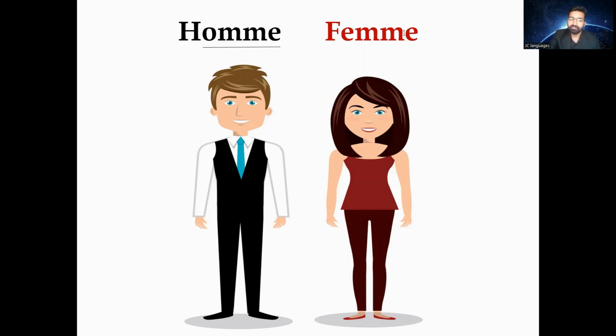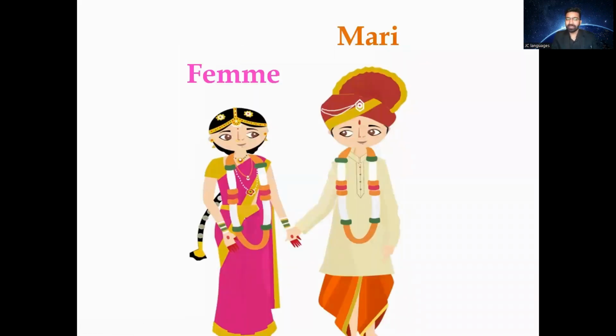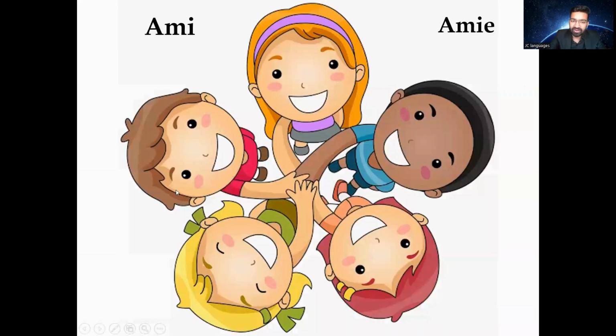All right. Now, see, these are the words for men and women. Now, how do we say husband and wife? Like you have seen that we have only one word to say girl and daughter. Similarly, we have only one word to say wife as well as woman. It is femme. Femme for wife, and husband, the one who gets married, it's mari. There is I in the end, so we will make the sound of E. Mari for husband, and femme for wife as well as woman. Husband, wife, mari, femme.